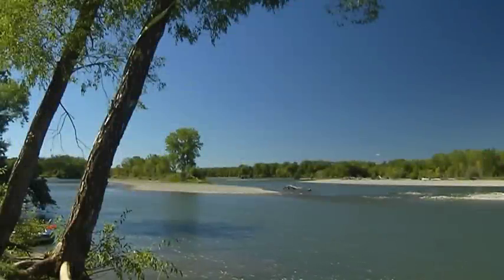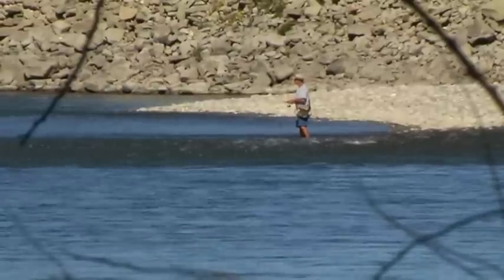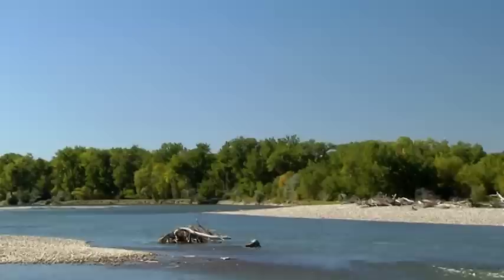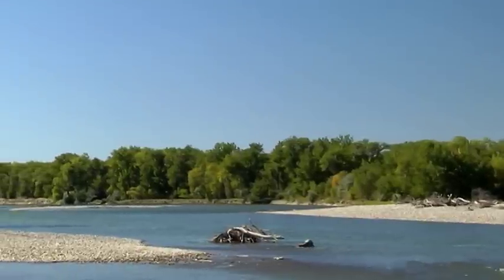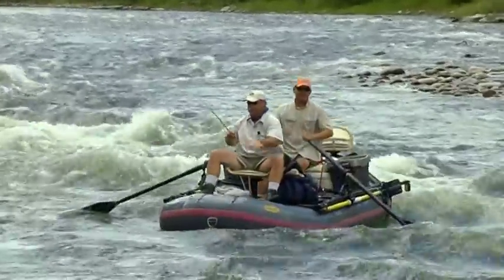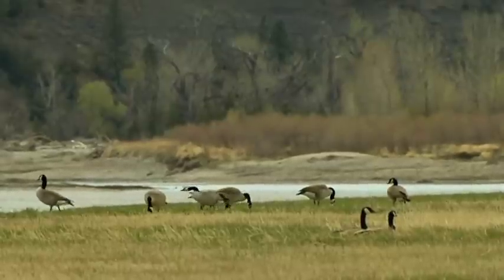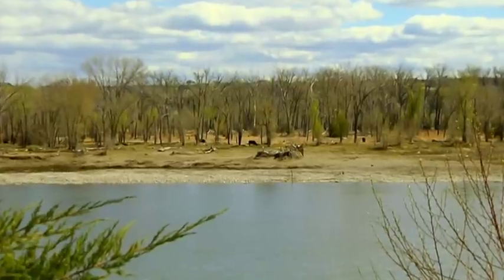The Yellowstone River is a prized natural resource. It is a crucial fish and wildlife habitat. It provides the water supply along its 692-mile route. The river provides recreation, culture, and economic values. Lands bordering the river, known as riparian areas, are also valued for livestock and agricultural production.